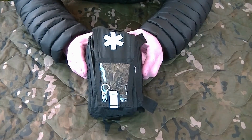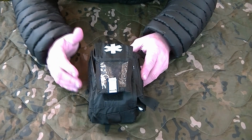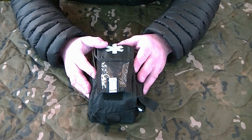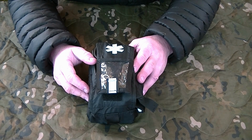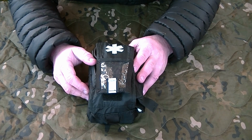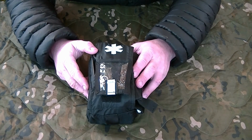Right then, so the primary med kit. As I've said, this is for trauma, and this opens up nicely, quickly, so you can get to all the stuff to be able to save people's lives, basically. So if you've been in a car accident, someone's been smashed up, then you can get this open quickly and start addressing the injuries and saving life.